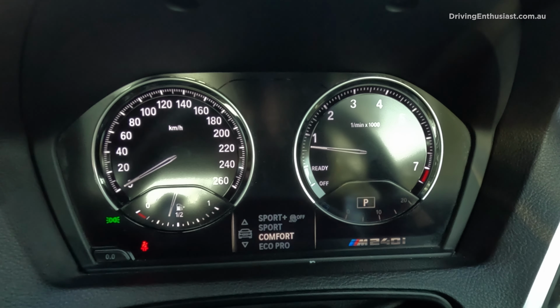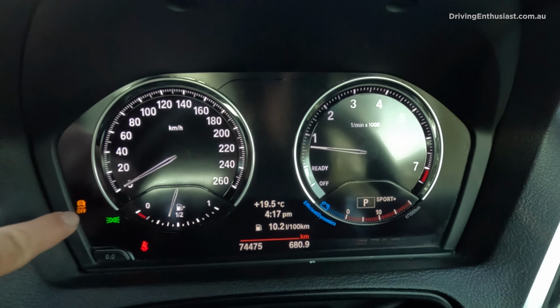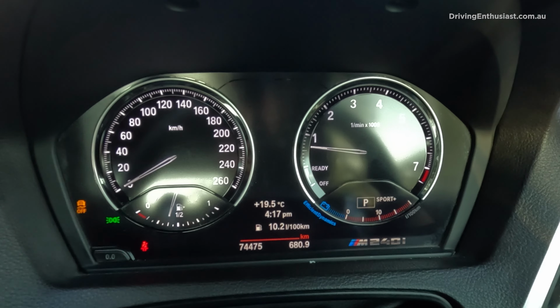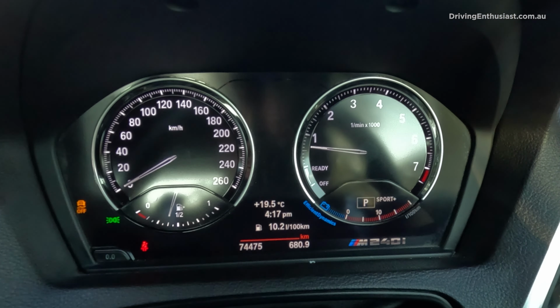We've got Eco Pro, Comfort, Sport, and Sport Plus. And in Sport Plus, you've got a kind of sporty DSC mode, which does allow some slip and play, but it also makes available the launch control system. It's not really a proper launch control, but it does kind of set up the powertrain for the best possible launch. I'll also test it out with the DSC completely turned off and in manual mode as well.